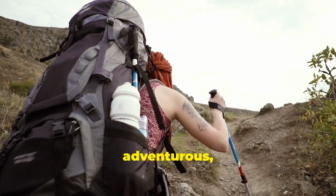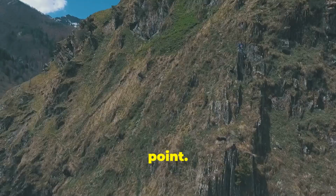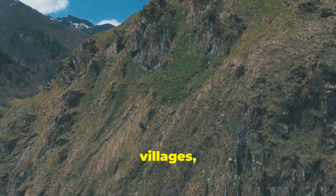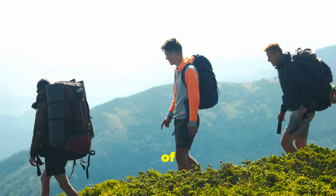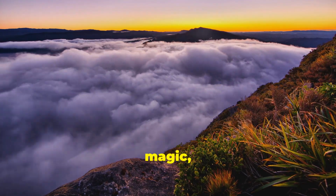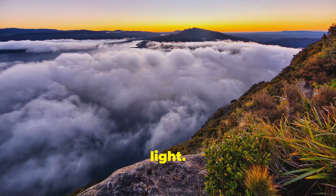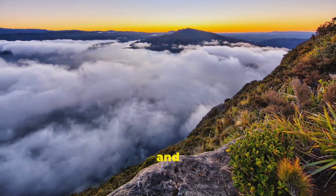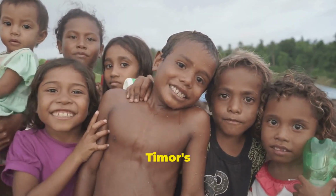And if you're adventurous, hike to the summit of Mount Ramelau, East Timor's highest point. The trek is challenging but rewarding, winding through forests and villages, with locals often joining you along the way and sharing stories of the mountain's spiritual significance. The sunrise here is pure magic, with clouds hovering below and the entire island bathed in golden light. Standing at the summit, you'll feel on top of the world, surrounded by silence and beauty that words can barely describe. These are just a few of East Timor's secrets.